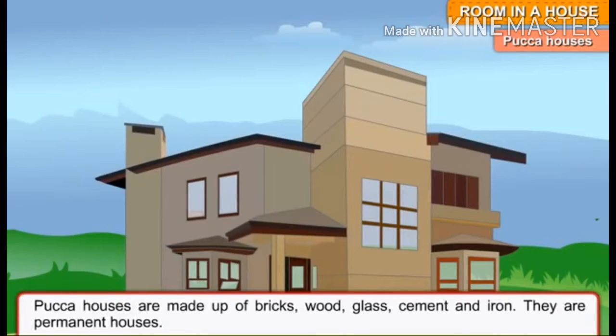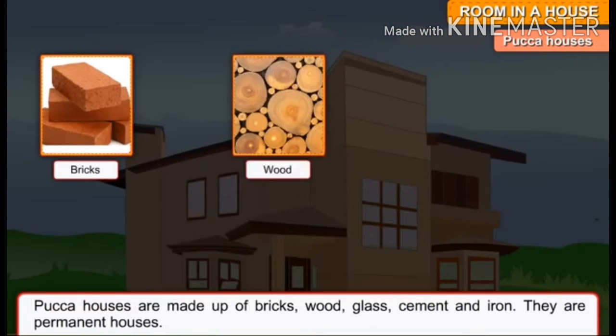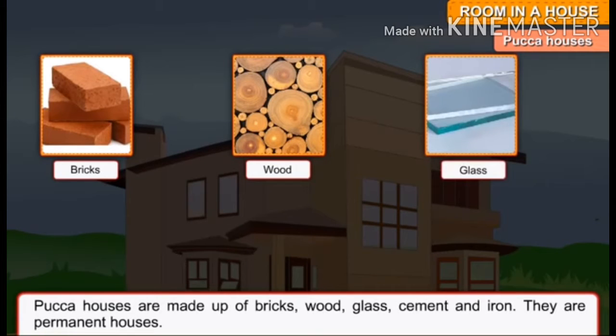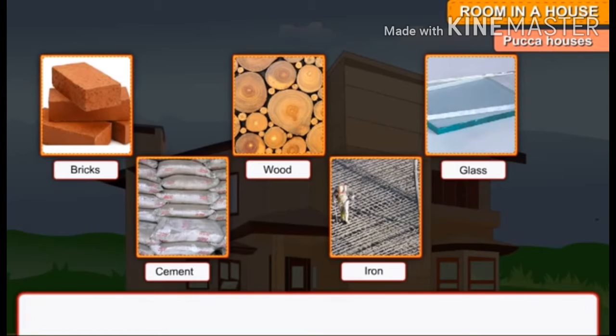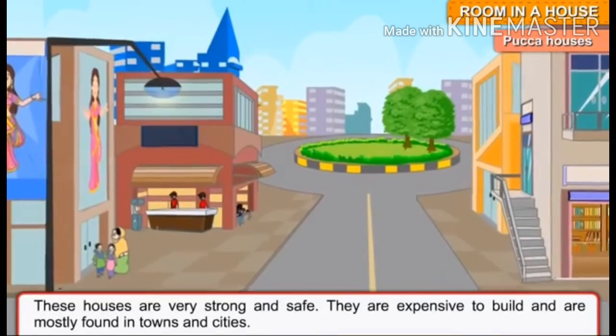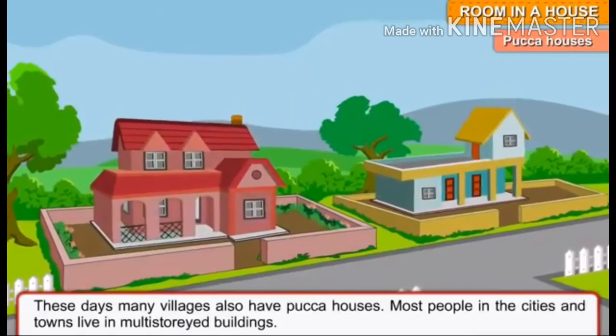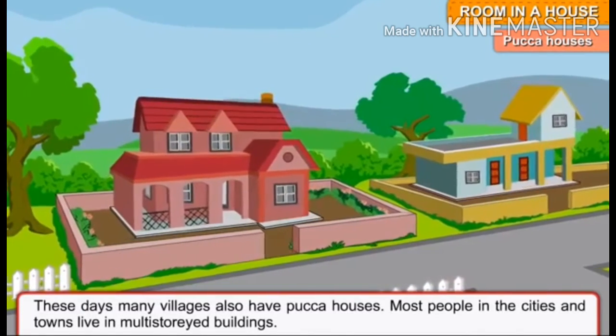Pakka houses. Pakka houses are made of bricks, wood, glass, cement, and iron. They are permanent houses. These houses are very strong and safe. They are expensive to build and are mostly found in towns and cities. These days, many villages also have pakka houses.